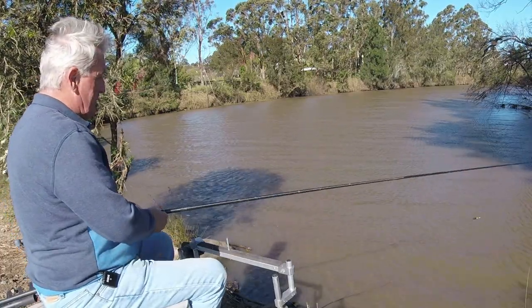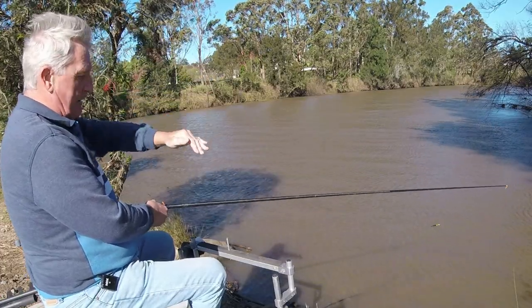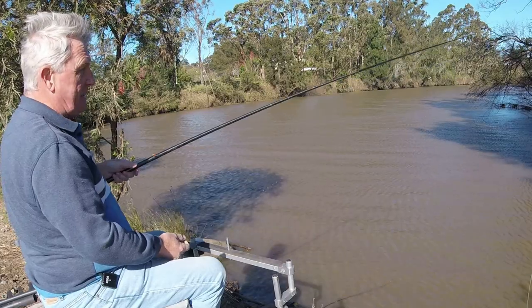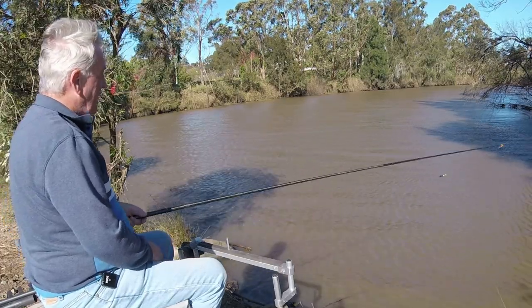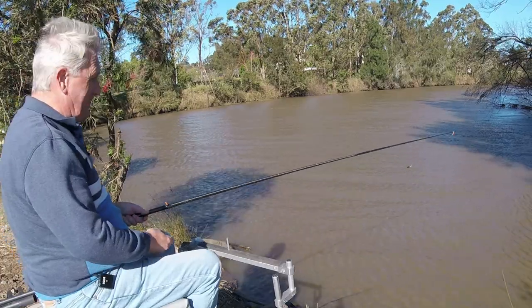As far as the swim goes, I plumbed around a bit. Because I'm in the corner, it kind of sweeps around like that in a bowl, and then gets gradually deeper as I go across that way. So I found a flattish bit, and as I say, it's at about that. So what I'm gonna do is I'm gonna put one ball of ground bait with some feed in it, just down there. Then I'm gonna have a cup of tea and see how we go.